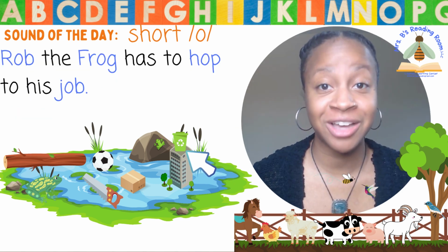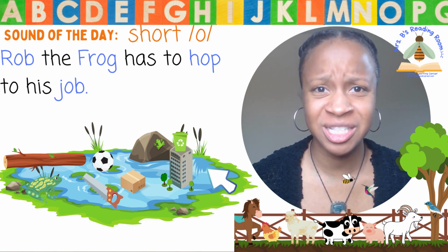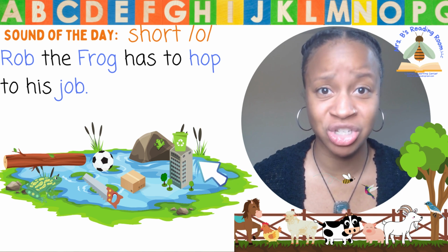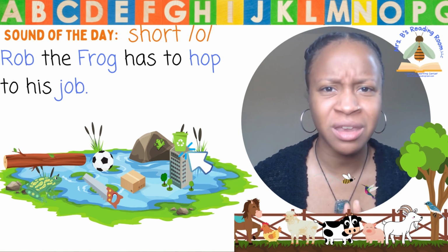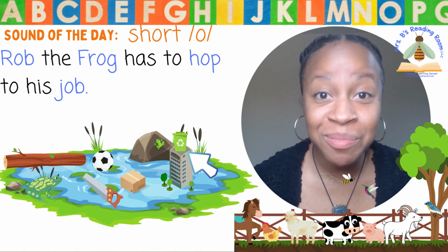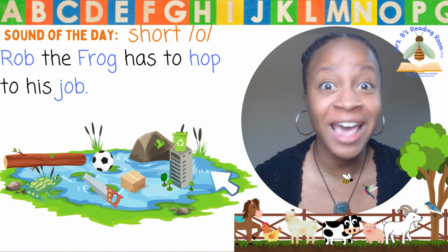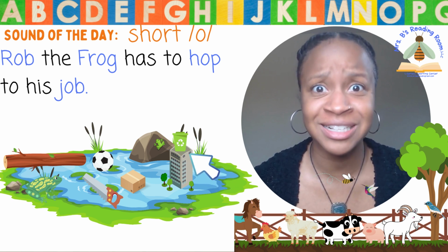Rob the Frog has to hop to his job. Wow, look at this pond. This pond is dirty. There's a lot of things in this pond that he has to hop on to his job. And look, his job is all the way over there. Wait, what's that on top of his job? Oh, it's a recycling bin. He must work at an agency for recycling. No wonder his job is important. He has to help clean up this dirty pond. Wow, there's a lot to see here.